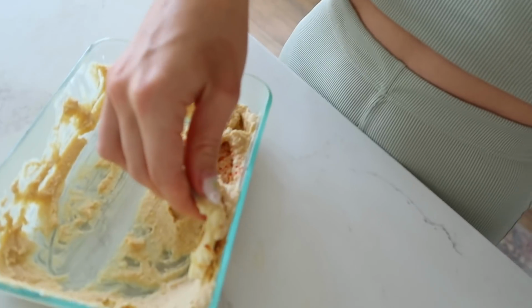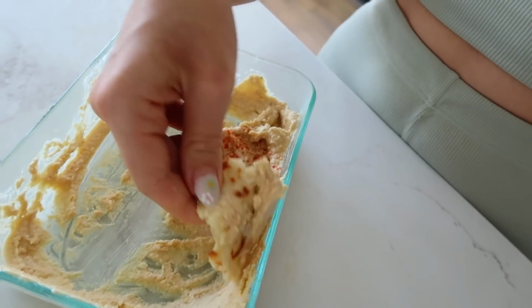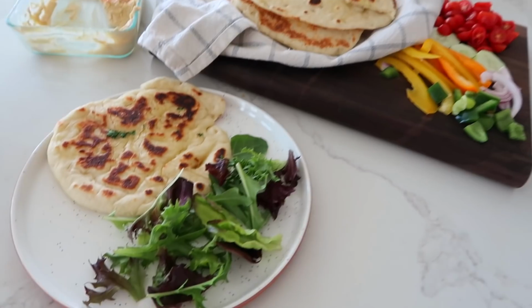Still cooking some naan, but I could not wait to have some because it's all nice and warm and just smells delicious. So I'm munching on some with some hummus, and there really is nothing better. So delicious. Okay, we're wrapping up, so I'm gonna plate my meal now.